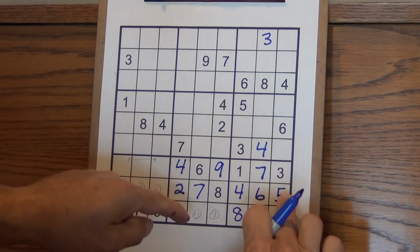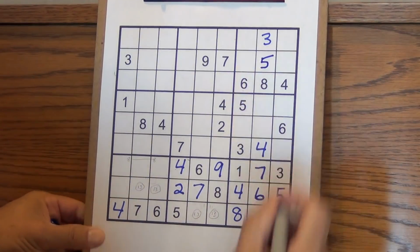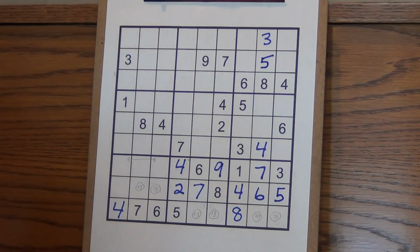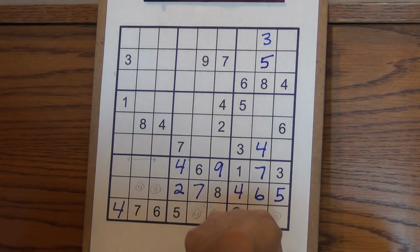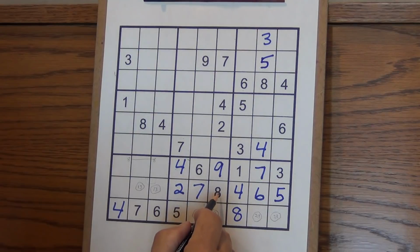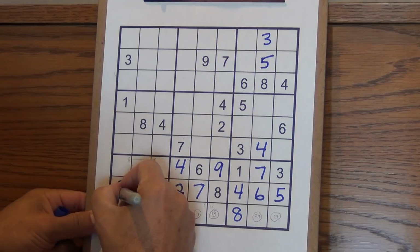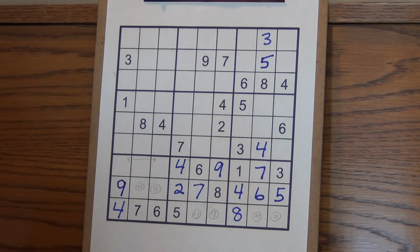And while I'm at it, I just glance up. I see 5 on the right, 5 on the left, so this is a 5. And now I do know what this one has to be. It's got to be a 1, 2, 3, 4, 5, 6, 7, 8, 9. So I know this is a 9 right here. And across the bottom I did pretty well on that. If I look here, I know what has to be here. It's 1, 2, 3, 4, 5. So it's 2, 5, or 8.